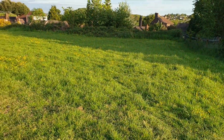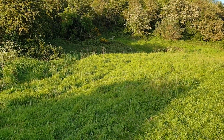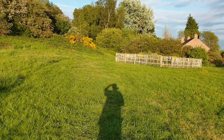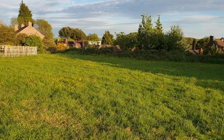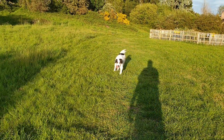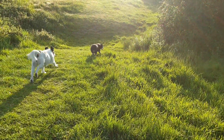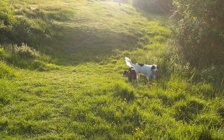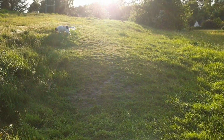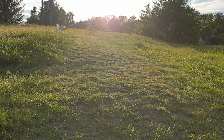This area here is where they have the picnic, as you're seeing on the poster on the notice board. The sun's a bit low in the sky, so I hope you're not getting too dazzled.